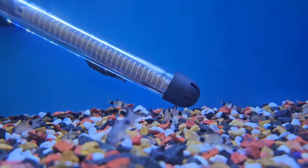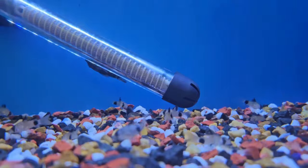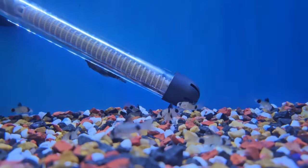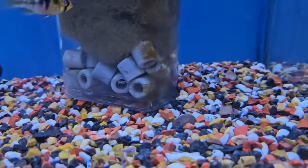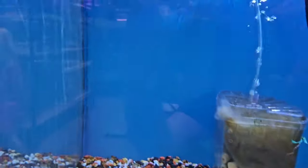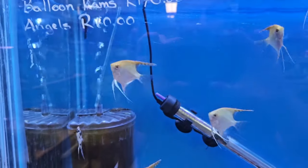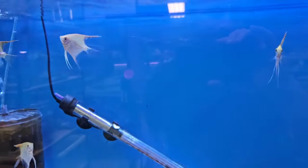And the panda corydoras. This is a corydoras that can go in cooler water. As long as it's somewhere between 20 and 22 degrees Celsius, room temperature mostly, they will be fine, but not cold water. There's a German blue ram, and some golden angels. There's a koi there as well, a koi angel.